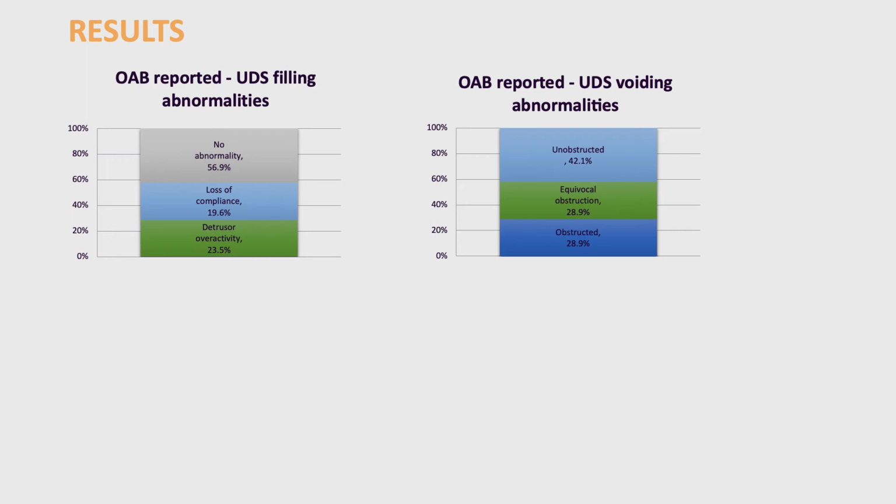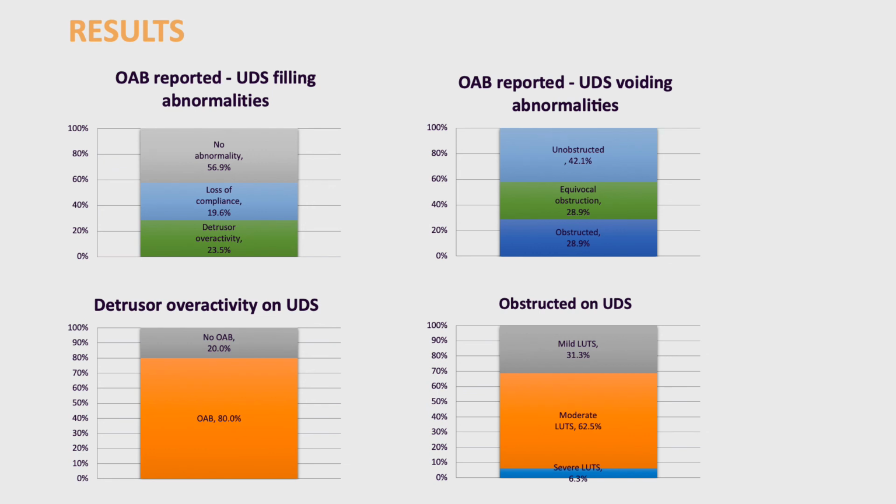When we look at correlation of those who reported overactive bladder, 23.5% reported detrusor overactivity, 19.6% showed a loss of compliance, and no abnormality on filling was found in 56.9%. 28.9% of those who reported overactive bladder were found to be obstructed, and 42.1% were found to be unobstructed. When we look at detrusor overactivity on urodynamics, of those, 80% were found to have overactive bladder symptoms. Similarly, of those who were obstructed, 6.3% had severe LUTS, 62.5% had moderate LUTS, and 31.3% had mild LUTS.